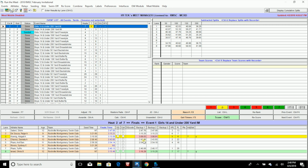Here we have yellow. With yellow, we have a backup time that is 0.31 or more faster than the pad time. So here we have backup times 3:09, the high 3:08, and the pad time is 3:15. This can happen when the swimmer touches the pad late. They may have actually missed the pad at the finish, but then touched after they actually finished the race. So those are yellow.